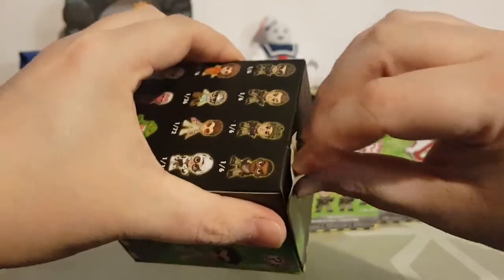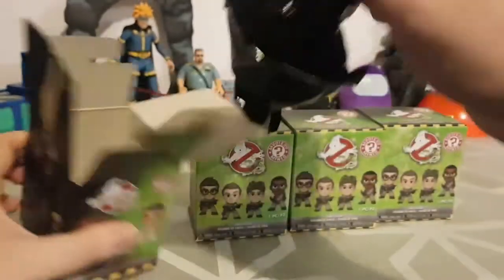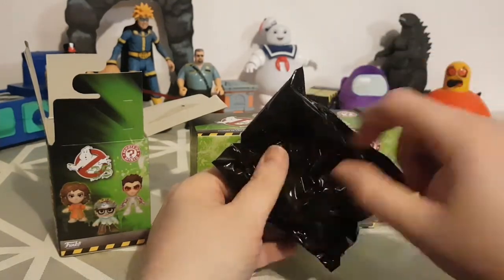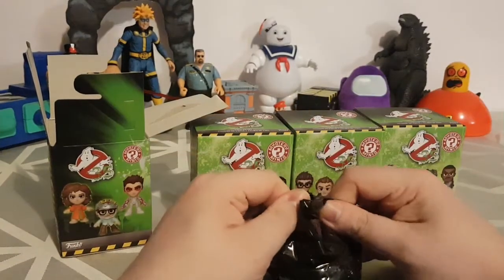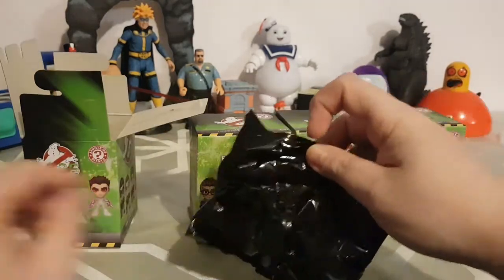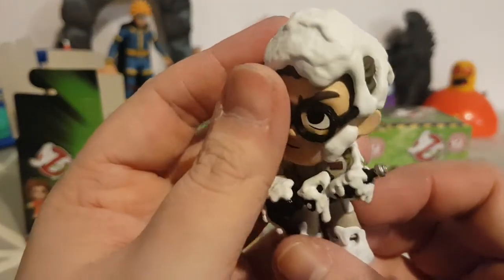Alright, it's glued on well. Glued on well, I'll give you that. And there's a figure in a bag. Funko's bags aren't as good as, say, the Titans ones, because they had a nice logo on the bag. Let's get this opened. Oh, you are tough. Let's stab it. There we go. Stabby stabby. And we have the marshmallowed Egon.